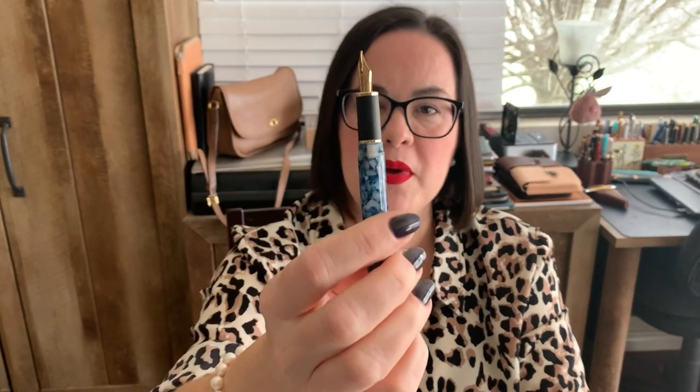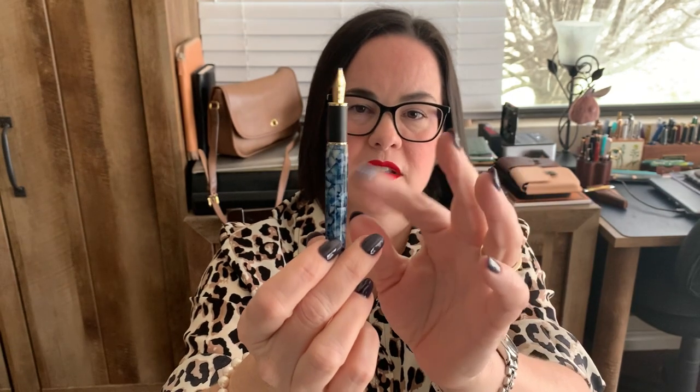So also, if you look closely at the nib, it has that little nib longhorn on there. So yeah, that's the only gripe I have about this pen, is I wish that the section matched the resin on the barrel. I think it would be a bit more cohesive in that manner.